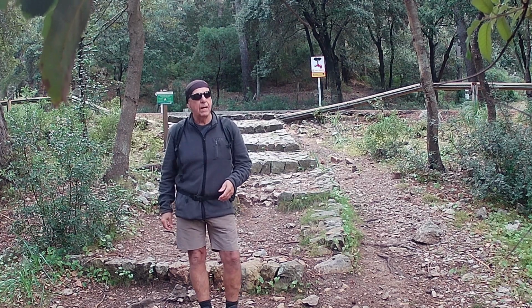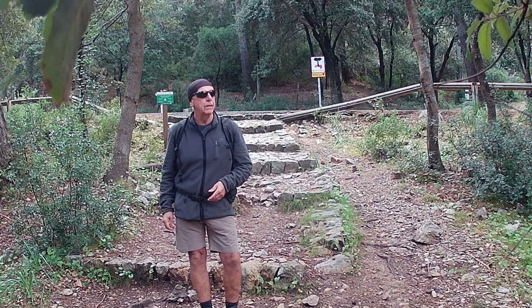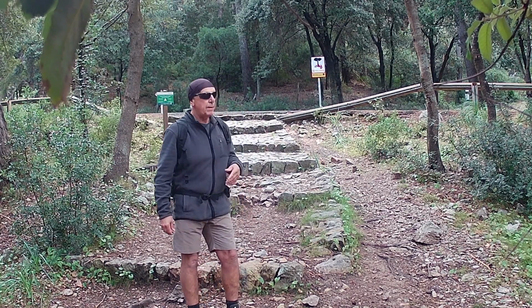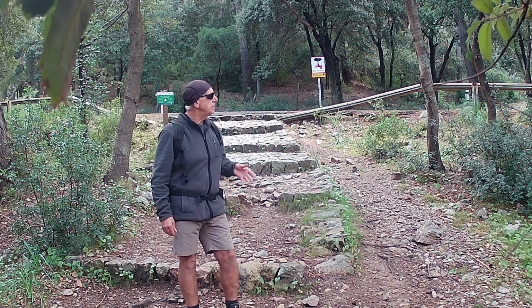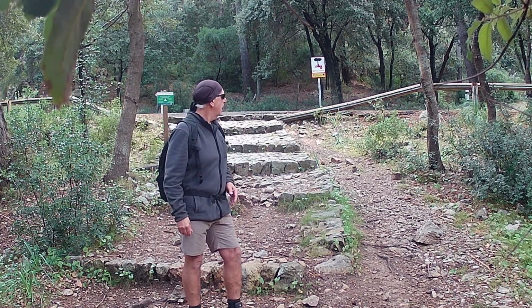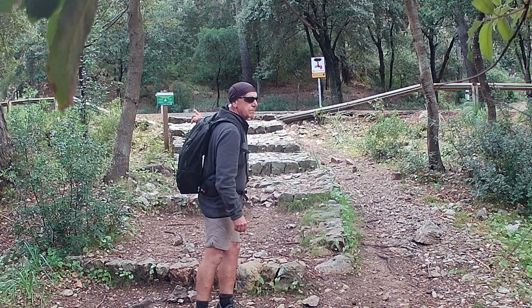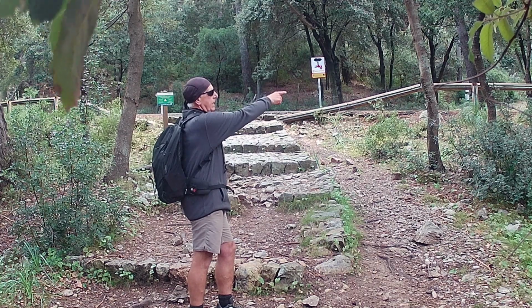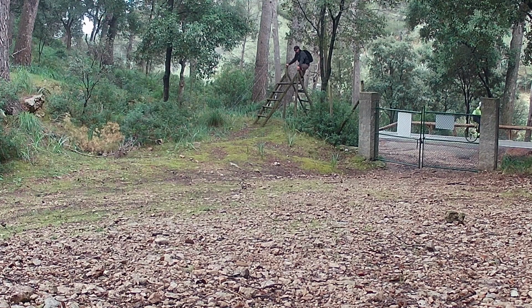15 minutes after leaving the viewpoint car park, or 30 minutes if you started in Caimari, you'll come across this road. It's about 9:30 at the moment, so it's not too busy, but give it another hour and it'll be extremely busy. Anyway, we cross the road, and if you go left, that's the track up to the monastery. We want to go right diagonally to a fence which will have a stile going over it.